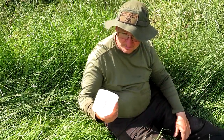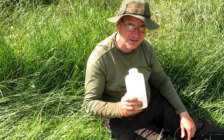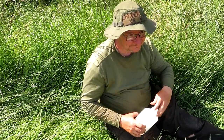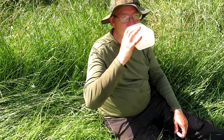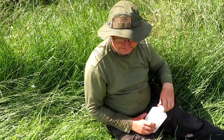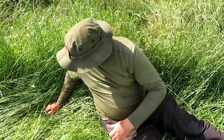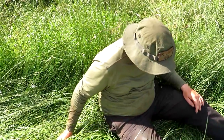Got some ice cold water. I froze it and stuck it in the freezer. I've stuck it in the freezer and it froze, so it's ice cold. That's better. So yeah, I'm gonna head off. What have I done with my vaporizer? I've lost it. Oh no! I got a metal detector, I'll find it again.